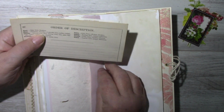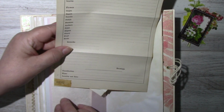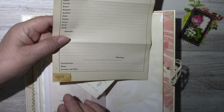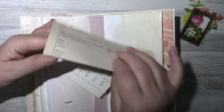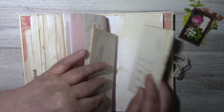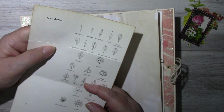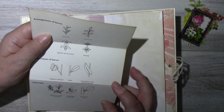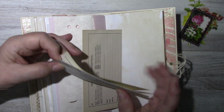Here again is from another plant analysis book that I have, and it's an original page, and I put that vintage looking Scotch tape, and this book is dated 1892. And from another botanical book, which would be interesting for leaf analysis, is the type of leaf blades. And here you have the arrangements of leaves, the attachment of leaves, and the leaf axils.